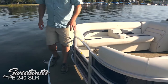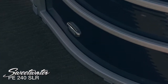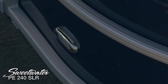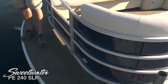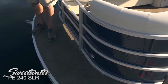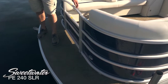We've got now standard LED docking lights. This is quite an improvement over the traditional halogen lights. They're going to be much brighter, they're going to be much longer lasting, and when you're bringing that boat in tired at the end of the day, you're going to appreciate that extra illumination. You can see a beautiful rail design here. That's exactly what you get when you get a Sweetwater Premium, just a really striking, beautiful design.